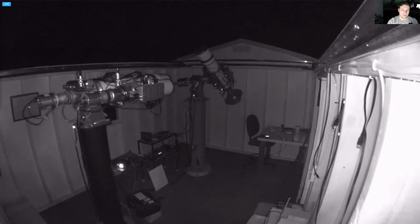That is riding on a Software Bisque Paramount MX. It's a robotic telescope mount. It allows us to basically track objects as they move across the nighttime sky.